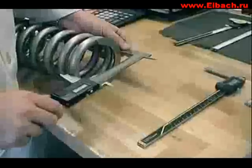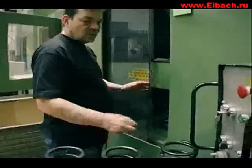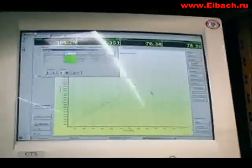Only springs that make it through this room are allowed to leave the factory. A spring that fails our tests is doomed. It was not good enough to receive the Eibach logo.